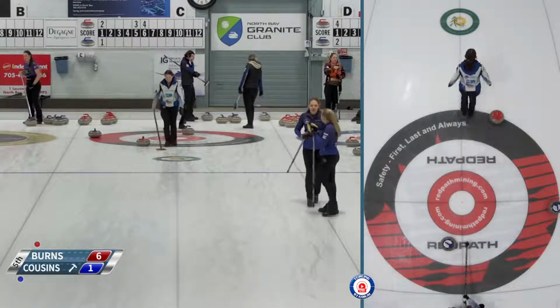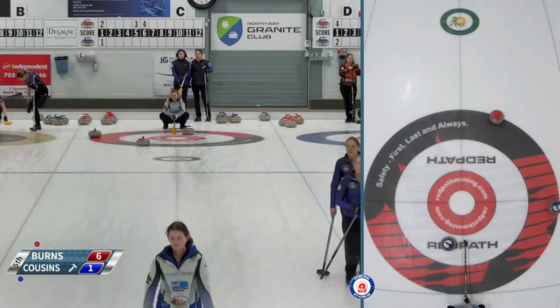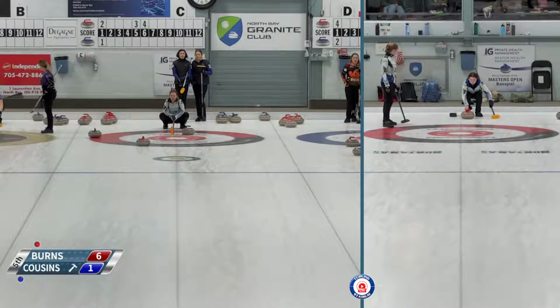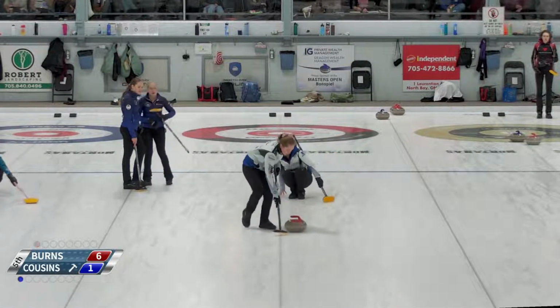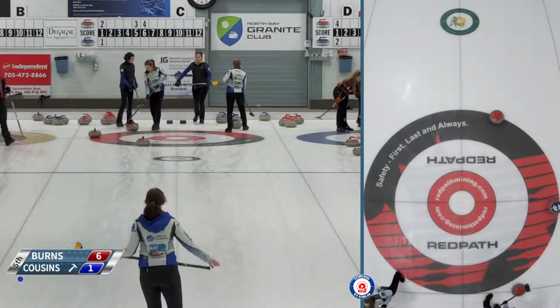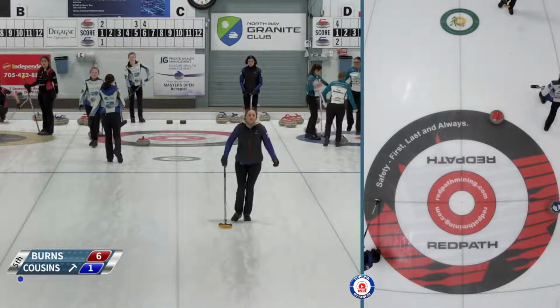So Cousins sitting 2. Burns will have a chance to make a play on shot rock, try to roll behind her own stone at the top 12. At least make the shot for 2 very difficult. She's going to make the hit, but the shooter rolls out, so if Cousins is sitting 1, she must be, because she's looking at the draw. If she needed to hit that and roll in to get 2, she could.